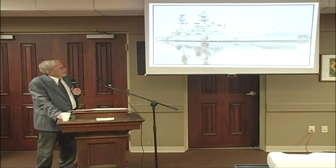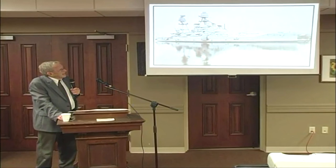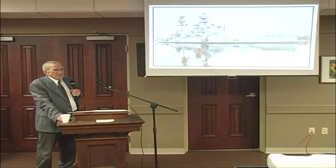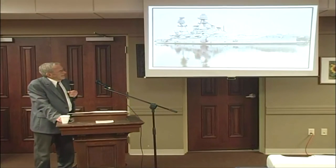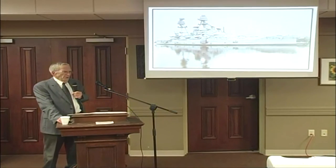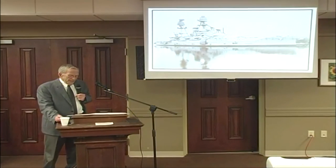Back to the history of the Oklahoma. That ship is the length of 2 football fields. Weighs 30,000 tons. The newer battleships, later built in World War II, were 3 football fields long and just about as wide.